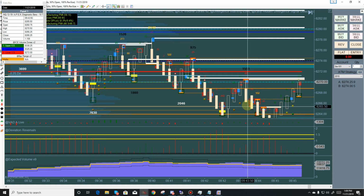It is important once your ATM gets triggered, once your order gets triggered, that you go ahead and adjust it to where it needs to be, because it's not always going to be right where it needs to be. It's not always going to be right at 10 ticks. It's not always going to be right above the height of the bar. It's going to be based on your fill.